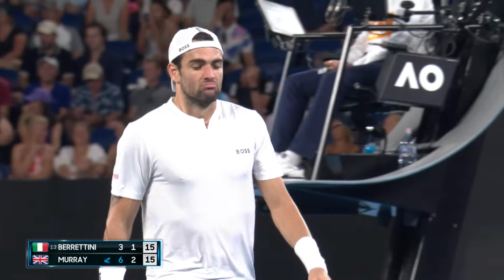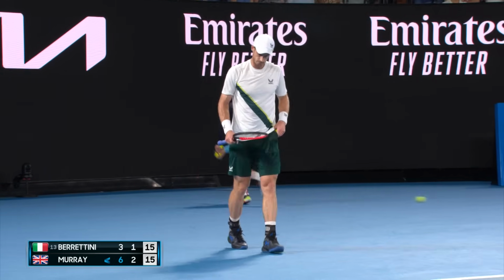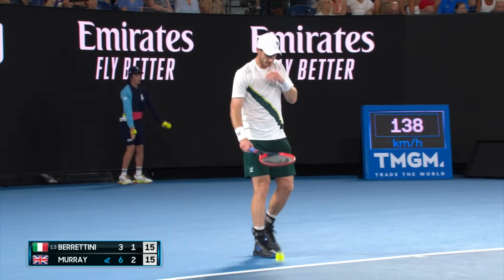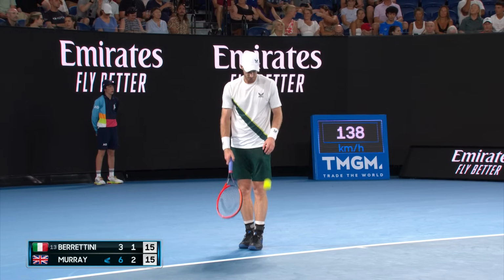Well, I think maybe part of the decision-making process there for Murray was that he saw Berrettini, after hitting the return, start backing up. So he may have changed his mind there at the last split second to go for that drop shot.